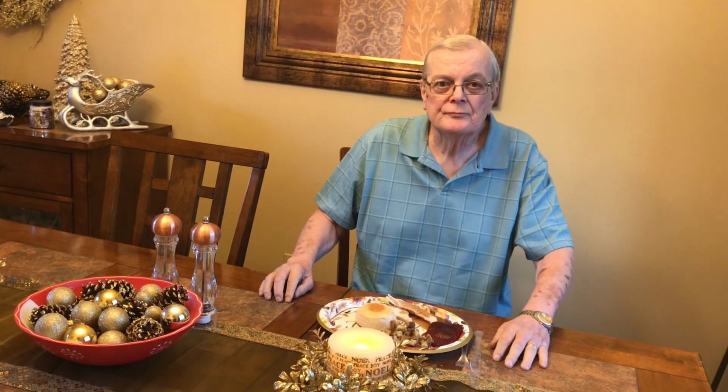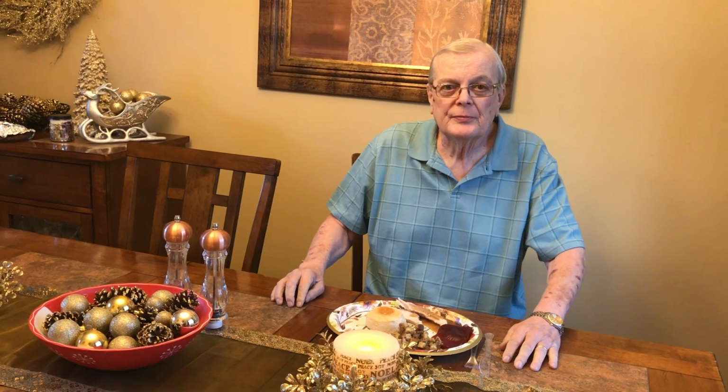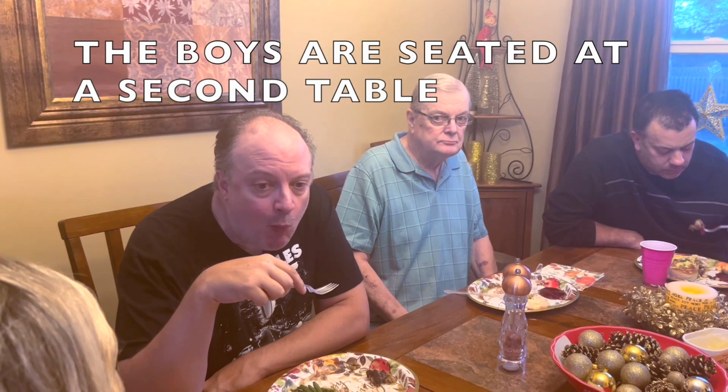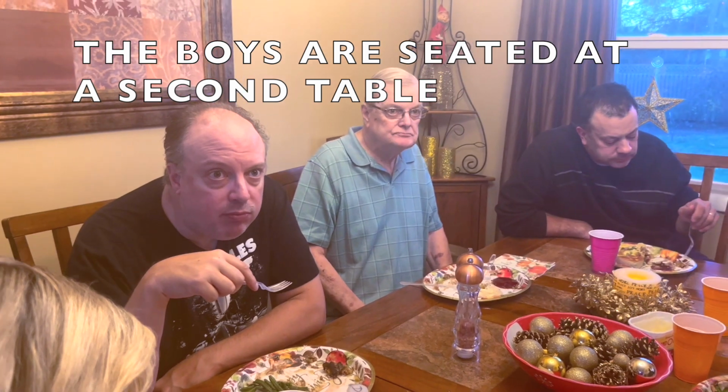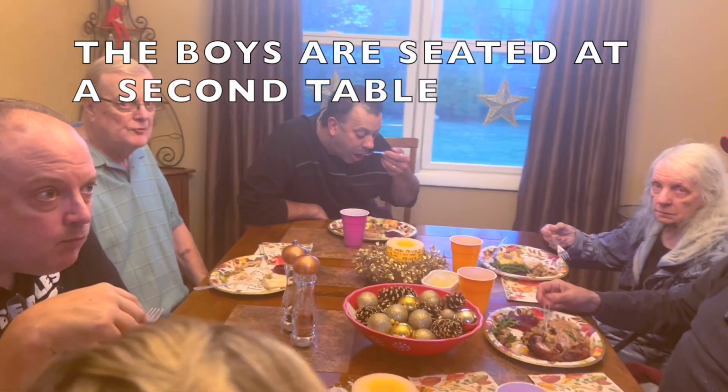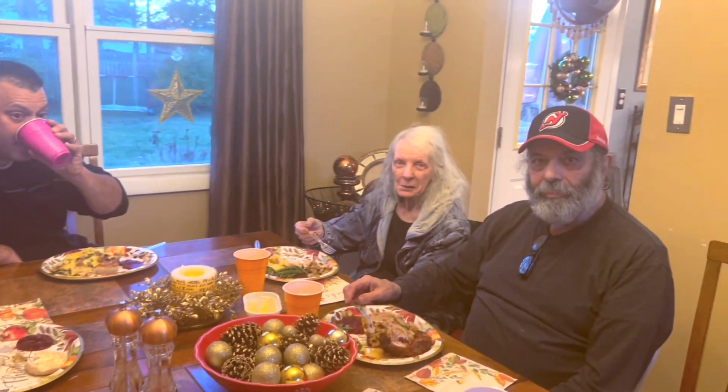Oh, Tim's the first one to get his plate of food. He's got his cranberry sauce, stuffing, a biscuit, turkey, and gravy. Bon appetit. Okay, here's everybody at the table, chowing down. Scott, Timothy. We have Jason, the chef extraordinaire over there. Phyllis, hi Phyllis. Jerry, hi Jerry. And Dawn is the hostess with the mostest.